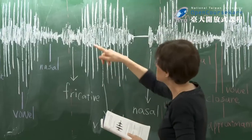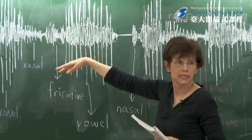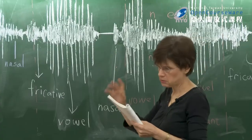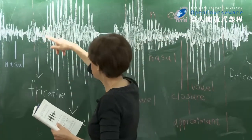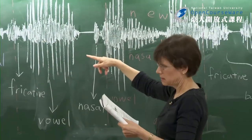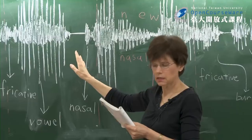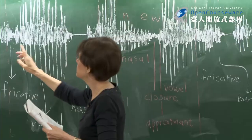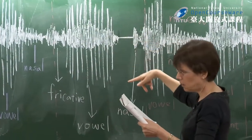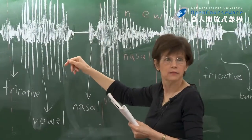And then we have "sa." This is the fricative, this is noise. It's irregular, messy, with many frequencies appearing at the same time without any pattern. That's the noise, the fricative s. And here we recognize this again. The spacing might be a little wider or narrower, not necessarily fixed. But we have the same pattern as we have here, so we know that this is the vowel, "saw." And then here, we've got an off glide.